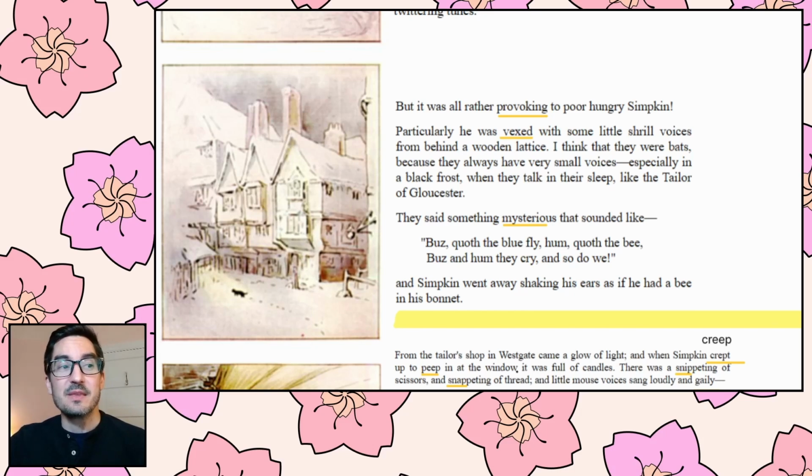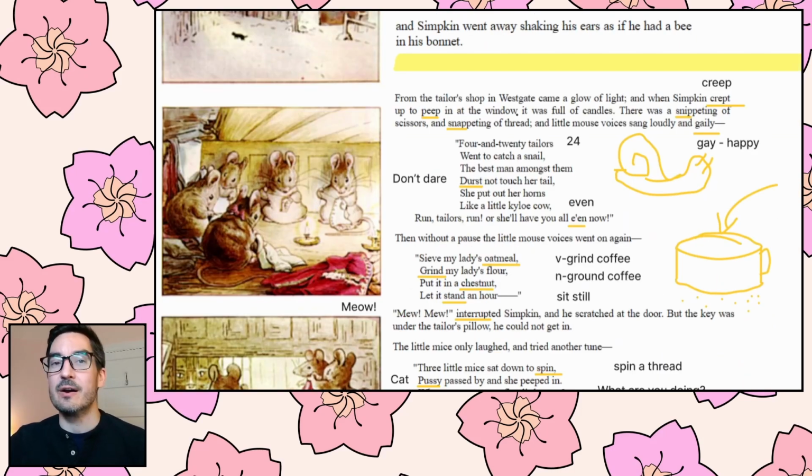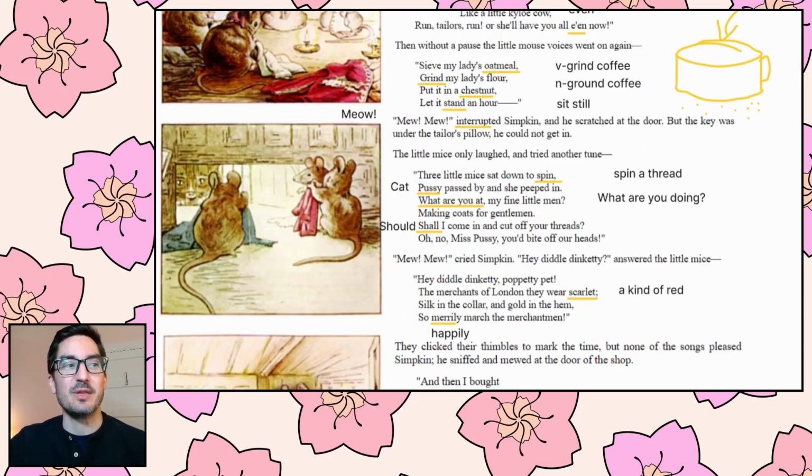And then some of the mice are singing songs. The mice are singing songs and making clothing in the workshop, in the tailor's workshop. And so they're singing music. And then later, you can see here, Simpkin, the cat, goes to the workshop and looks at the mice while they're working. Simpkin wants to eat the mice, but the mice are in the shop doing some work, making clothes.